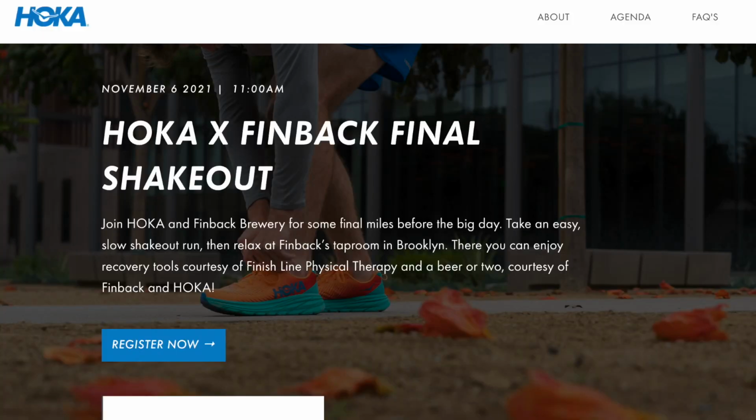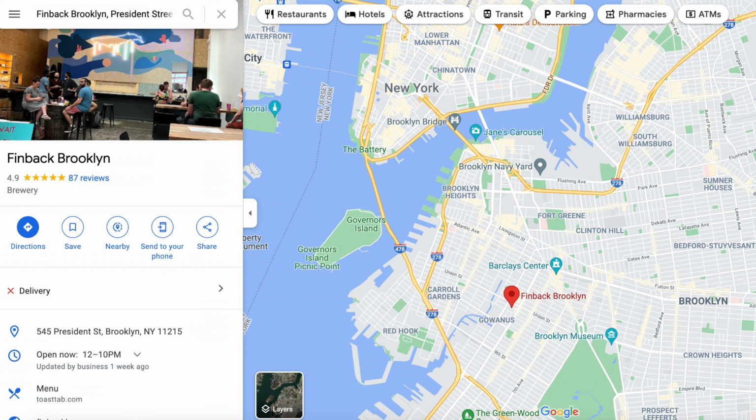There's also an 11 a.m. group run from Hoka, and this group run is actually with Finback Brewery. So it's going to start and end at the brewery, which is in Brooklyn. So this is also a good option if maybe your hotel or where you live is in Brooklyn rather than in Manhattan. Finback Brewery and Hoka are hosting this group run. It should be, again, a marathon shakeout type run.